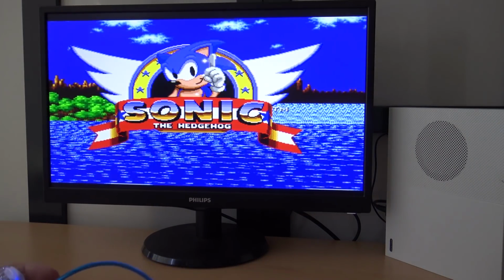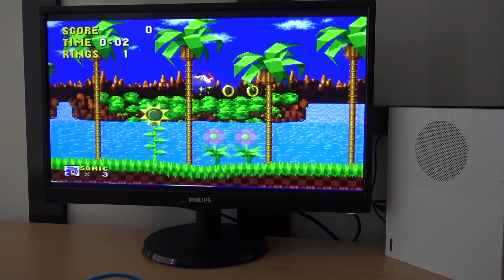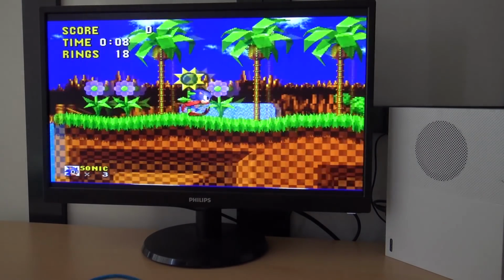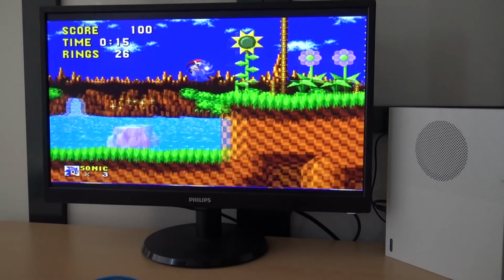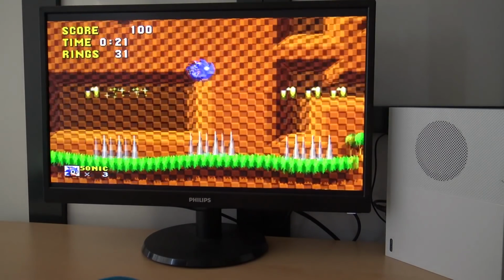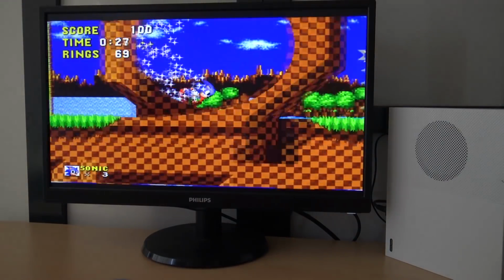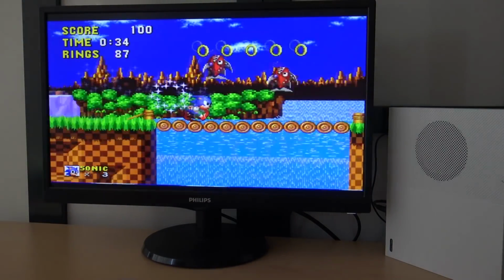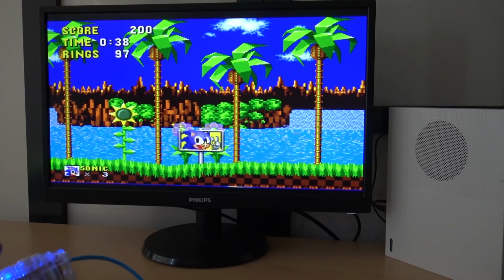The first game is Sonic the Hedgehog. The music is not perfect, it's not that clear like it should be. It's fast, the frame rate is decent. It got a small screen tearing here and there. I don't know if you can see it on the camera, because I'm moving really fast. So, it seems to be that this game is running just fine. Almost 100 rings.